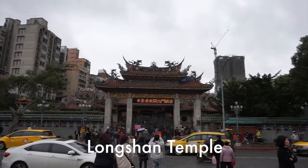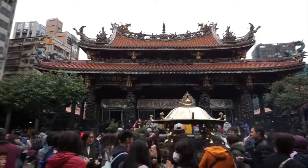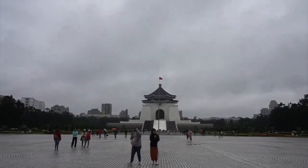Let's move on to Longshan Temple, which is a very religious temple that many people come to pray. And we have one of the main attractions of Taipei, Chiang Kai-shek Memorial Hall. It's best seen on a non-rainy day.